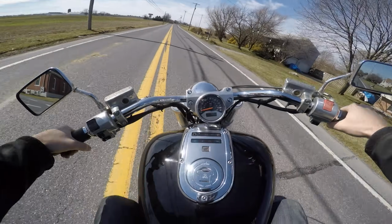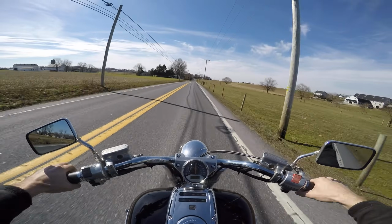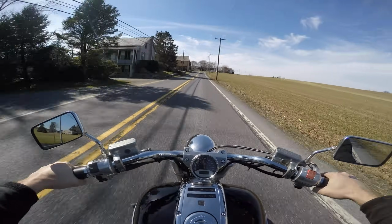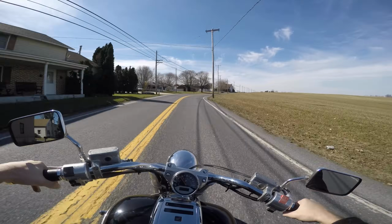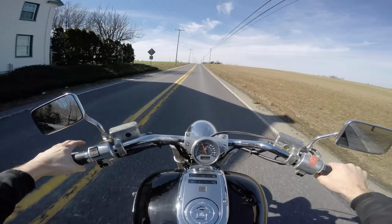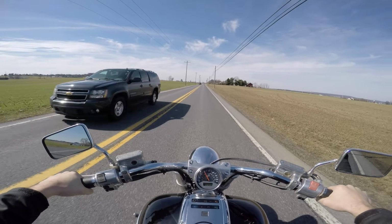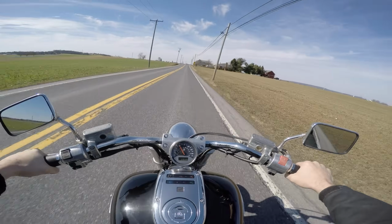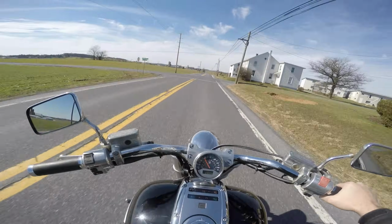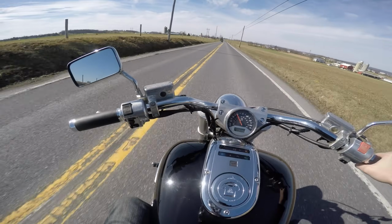Let's bang on through the gears a little bit. Yep. Yep. It goes. Definitely goes. And it just feels so at home when you're giving it some throttle. Very, very fun bike. I wish I could put it up next to a VTX 1300. I don't think this is that much bigger. It doesn't feel any bigger.